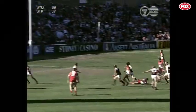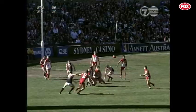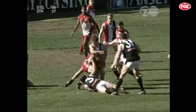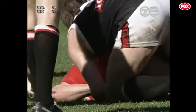It spills free to O'Loughlin. Burke, another fine smother. Back to O'Loughlin again. It's tight and it's tough and it's close. Carey leads it. Mooney leads it. Almost a high tackle. And the umpire eventually says, no, no, I'll have it.